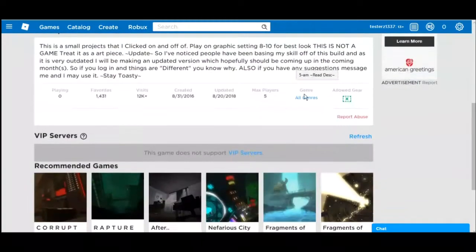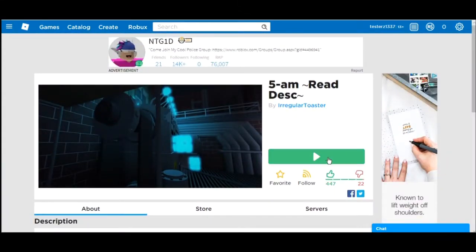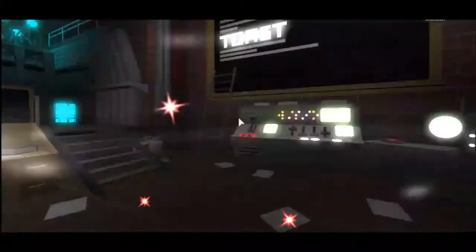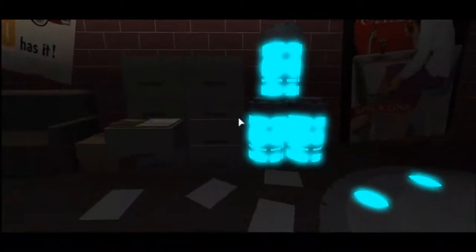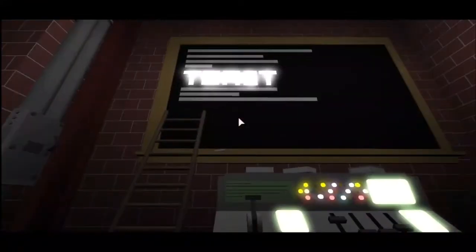5 a.m. Is this gonna be a horror showcase? At least it's not 3 a.m. Alright, let's play. I was worried I might have played this one before, but I don't remember this one. I mean, a lot of these showcases are coming back to me. They're all pretty much the same anyway. So, yeah. This is 5 a.m. It's probably like 5 a.m. in the morning, or, is that a.m. or p.m.? I don't know.